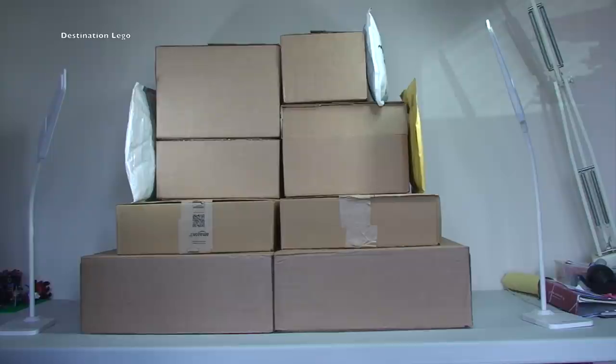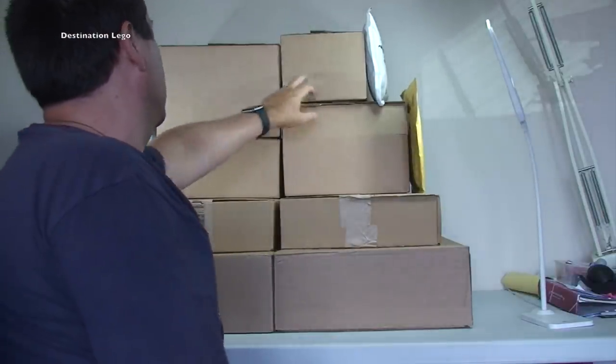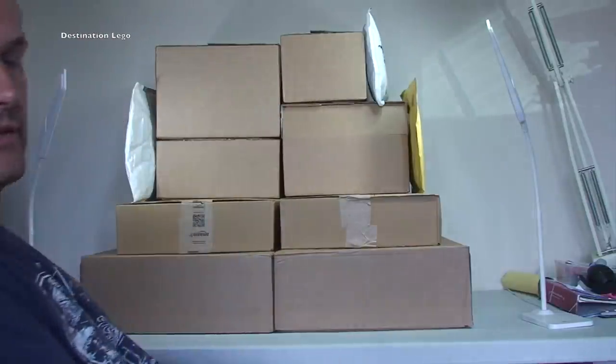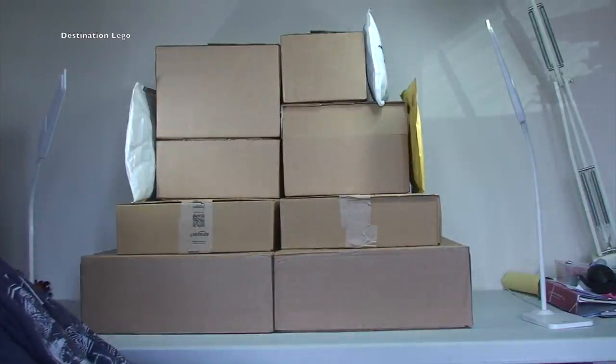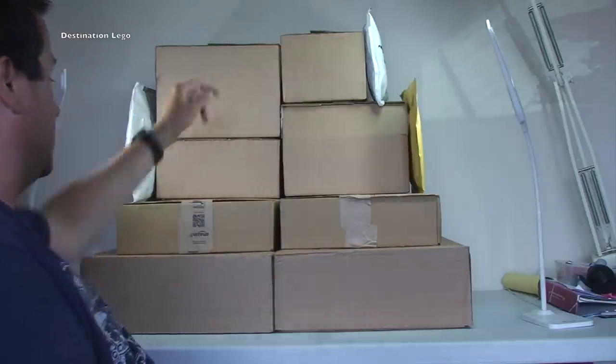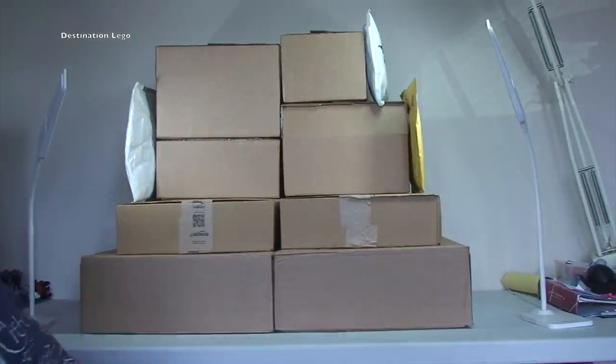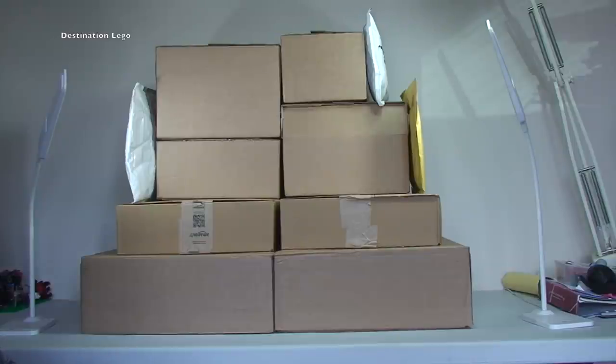So as can be seen, this week we have a number of boxes to get opened up and some jiffy bags. We have 1, 2, 3, 4, 5, 6, 7, 8 boxes and 3 jiffy bags. The boxes this week are mostly from Lego Shop at Home, so 6 boxes, and 2 from Amazon. And then we have our 3 jiffy bags, which will be from a combination of eBay and Bricklink.